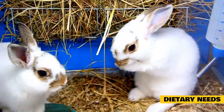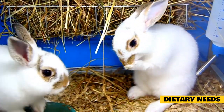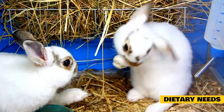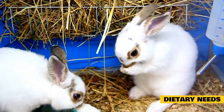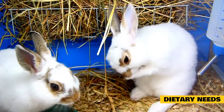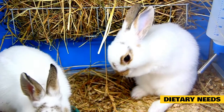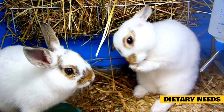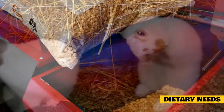For adult rabbits, Timothy hay is the best type of hay to give your rabbit. It has the highest fiber content, which is great for a rabbit's digestion. If your rabbit is being picky about Timothy hay, you can give them other grass-based hays, such as oat hay or orchard hay. The only type of hay that you'll want to avoid is alfalfa hay, since this type is much higher in protein and calcium and will often cause weight gain.